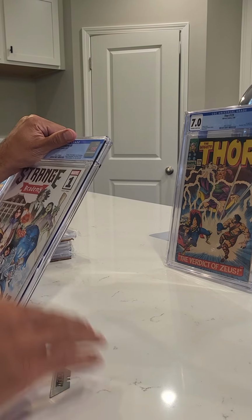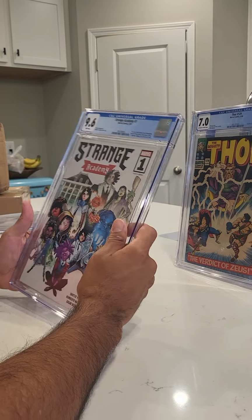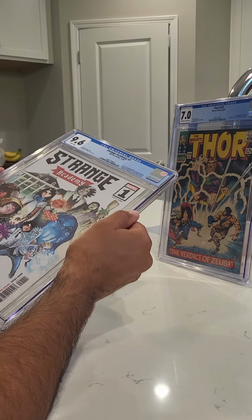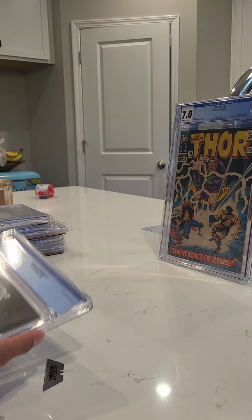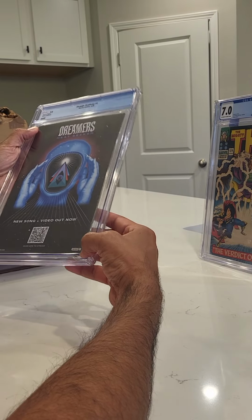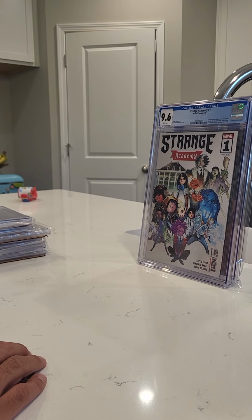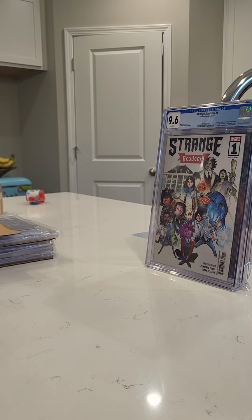Okay, first book, Strange Academy #1, first print. This came in at a 9.6 with no grader's notes. This comic did need a slight press. I use CCS, that's why it's taken so long. Okay, I see some edgewear here that I didn't see when I submitted it. A little bit of edgewear here. I'm not sure if it's from the pressing, but that's going to stay as is, and I'll be offloading that one. I don't think the juice is worth the squeeze on that one to resubmit.